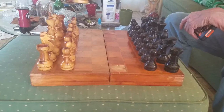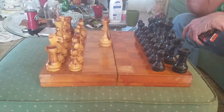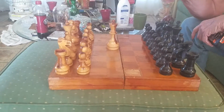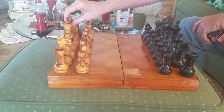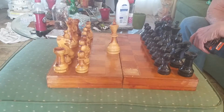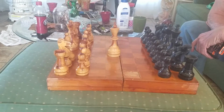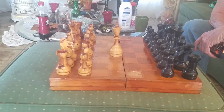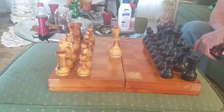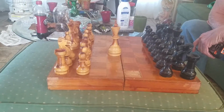This is the queen, the most powerful piece on the board as far as how she can move and what can be captured. Each side has 1 queen. And this is the king. You might say that he is the most important piece on the board. But he does not have a large range in which he can capture like the queen does. The king can only move 1 square at a time in any direction.